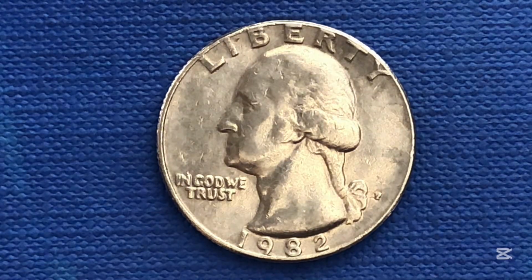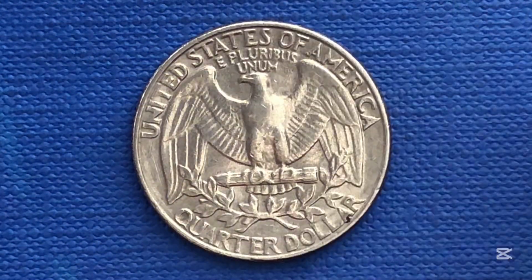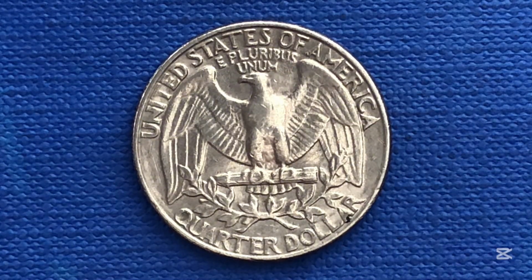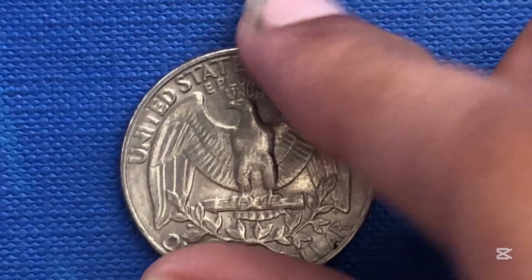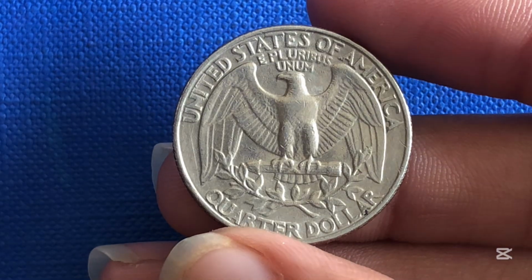Top 4. The story of the 1982 D Washington quarter is a tale of history, craftsmanship, and unexpected fortune. Imagine holding a small yet powerful piece of American heritage in your hands, a coin that millions passed through daily transactions, yet only a few recognized its true worth. This quarter, minted in Denver in 1982, carries not just the image of the nation's first president, but a legacy that stretches back to the very foundations of the United States.